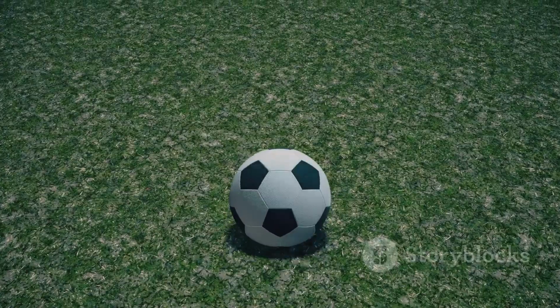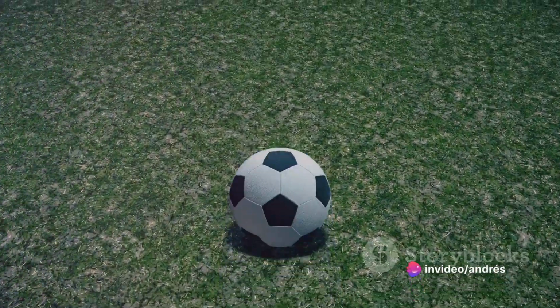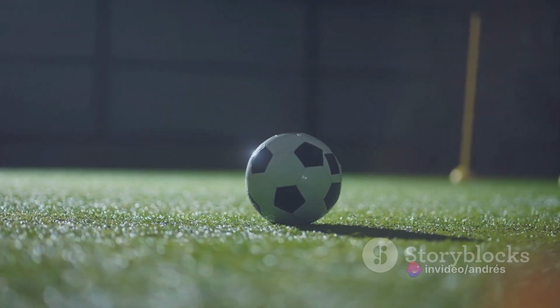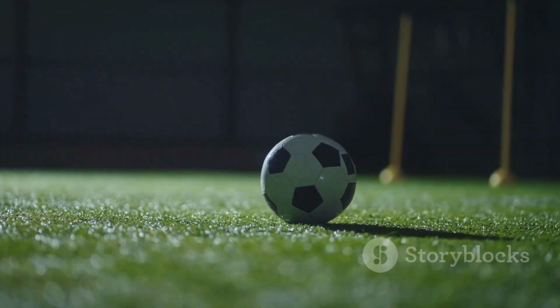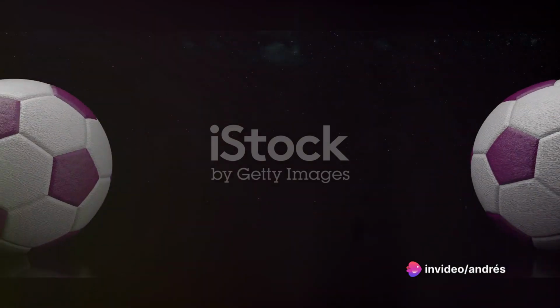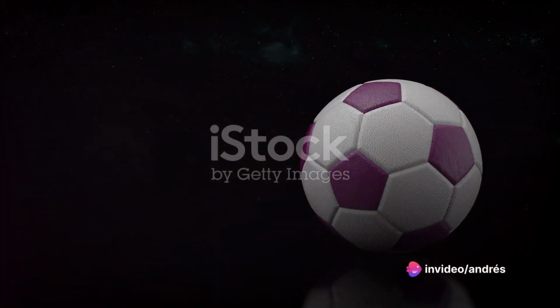This evolution continues today, with manufacturers constantly seeking to improve the football's design and performance. Who knows what the future holds for the humble football? But one thing is certain, the football will continue to adapt and evolve, just like the beautiful game itself. But what about the footballs we see in today's matches? How different are they from their predecessors?